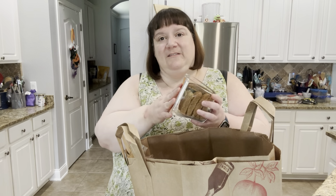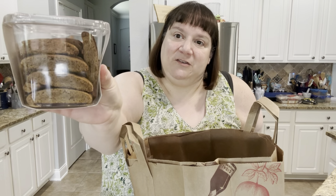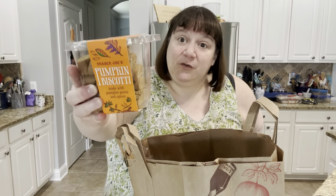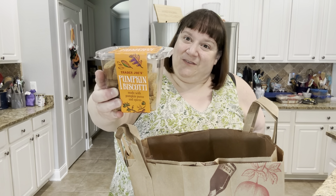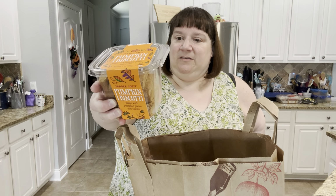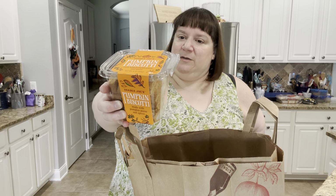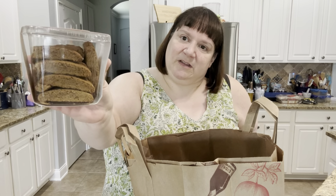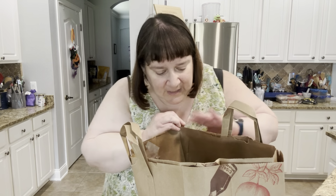Then I got these last year and I love them. So I just got them again. They're the pumpkin biscotti. They're nice and mini. As you can see, they're not huge. You get 2 pieces, and I only have 1 at a time for 110 calories. So it's 55 per biscotti. And 18 grams of carbs, less than 1 gram of fiber, and 2 grams of protein. So you've got about 9 grams of carbs in each one, but it's a nice little treat to have with your coffee or your tea or your apple cider or any of that. So yeah, that's a staple in our house at this time of the year.